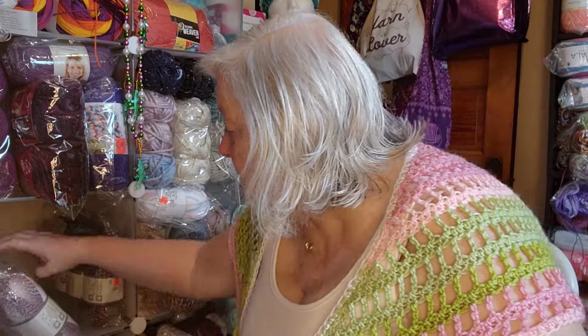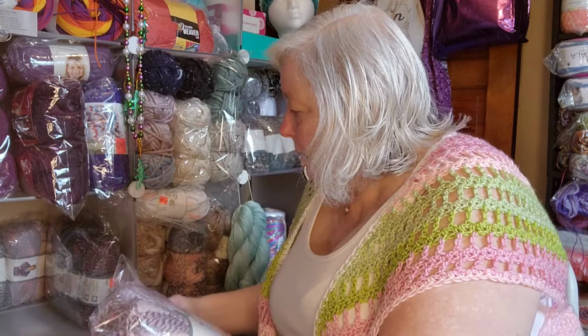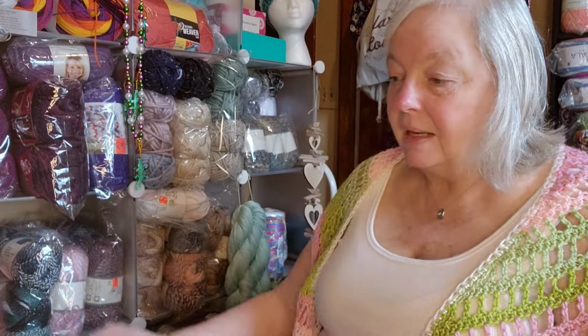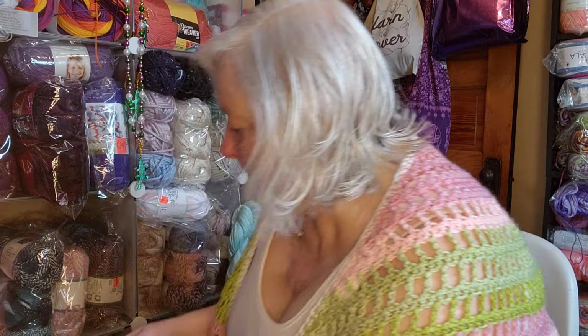So I'm going to hide some of these pink ones. Uh-oh, there goes yarn on the floor. A pink one back there. And pull these out so you can still see them. Then I can put in the two new colors that I have. And they'll still all be in this cubby.